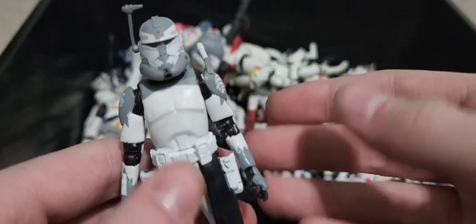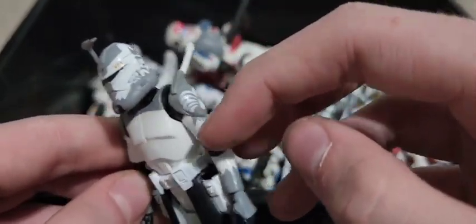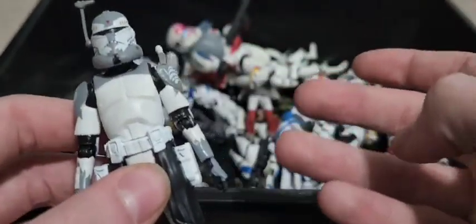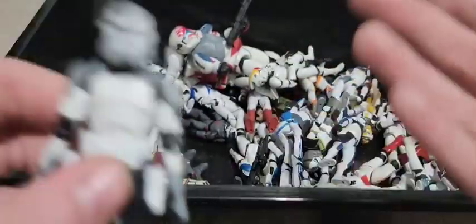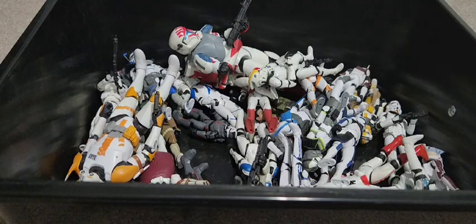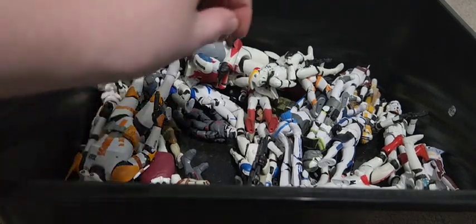This is the TVC one. I thought it was like the 3 3/4" Black Series ones because they reused the sculpt of Rex for this guy. And also Thorn's arm. I don't know why they didn't make a Cody. Like they literally had this, so why didn't they make a Cody? Oh well, I want more Cody, so another good figure.